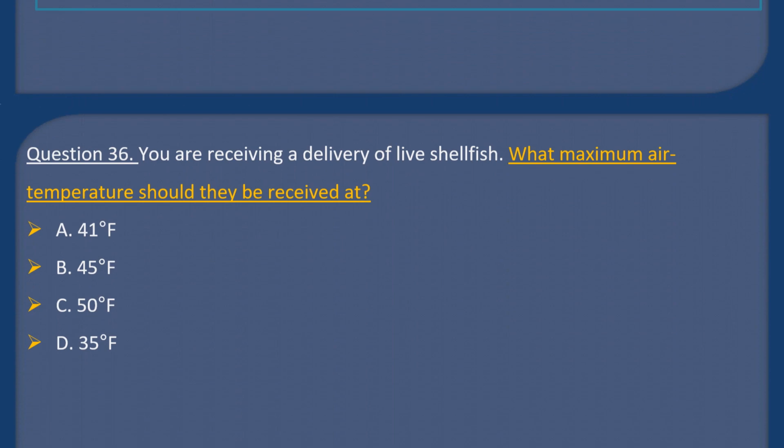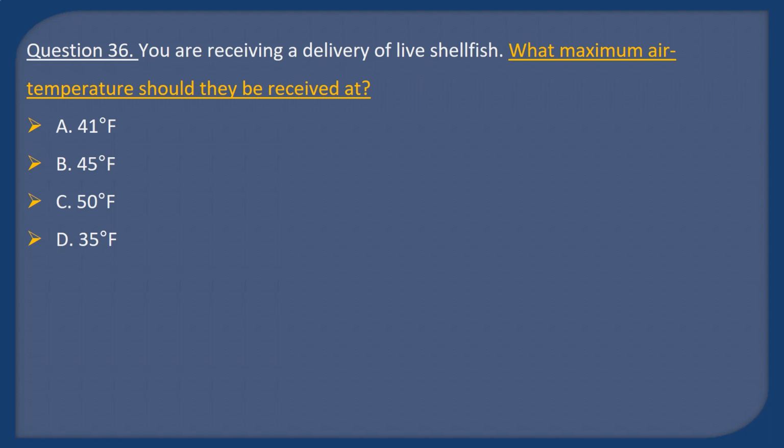Question 36. You are receiving a delivery of live shellfish. What maximum air temperature should they be received at? A. 41 degrees F, B. 45 degrees F, C. 50 degrees F, D. 35 degrees F.